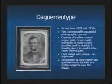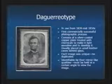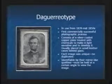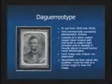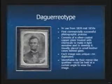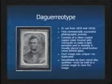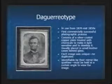A daguerreotype is a specially chemically treated metal plate that is mounted behind a piece of glass and placed in a small leather and wooden case. The thing about a daguerreotype that's different from what we tend to think of as photographs today is that they are unique images. It wasn't a negative process, so each image is unique and special.